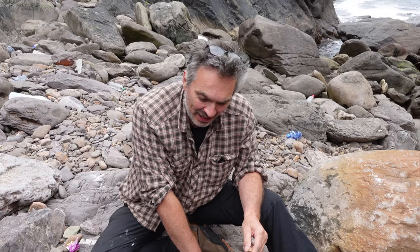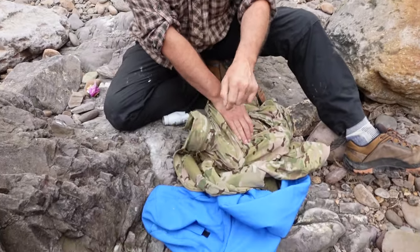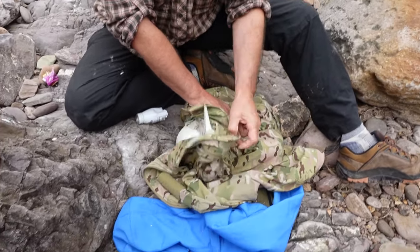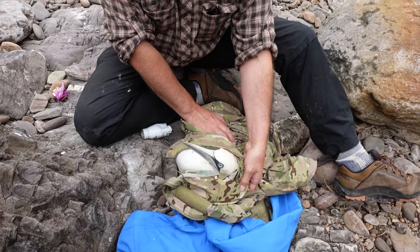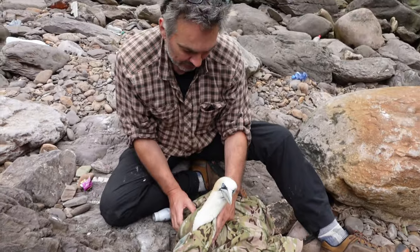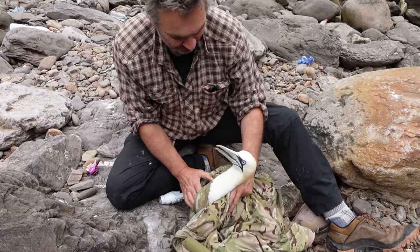We go there, and there is a gannet, said gannet here, with a very sharp beak, totally attached to a piece of fishing line or fishing net. He's ungrateful. There you are, say hello. Very ungrateful. But we finally managed to free him from the most disgusting piece of net going.